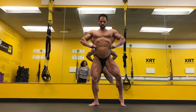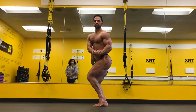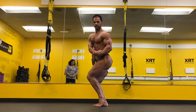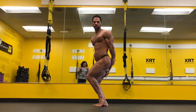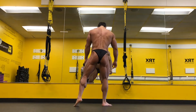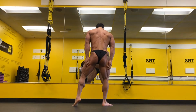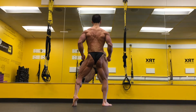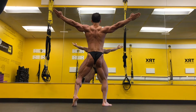Definitely very, very flat. I've been taking in about 70 grams of carbs for roughly 4 days straight. So as you can imagine, with my body weight being high 180s, low 190s, with the size that I have, that's going to be flattening me out quite a bit. So, looks surprisingly better than I thought I was going to look here.